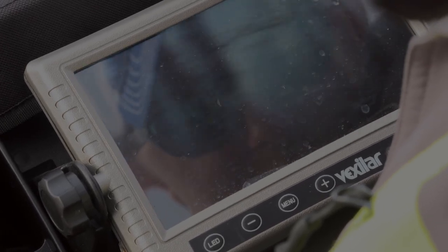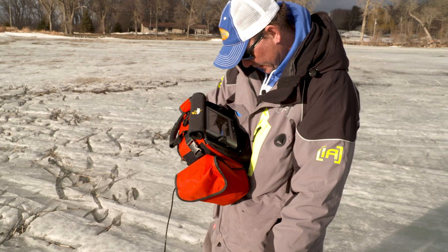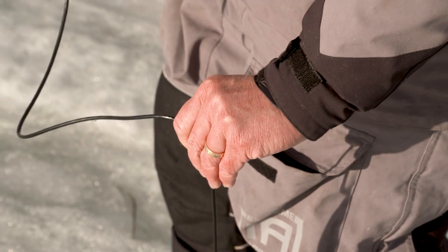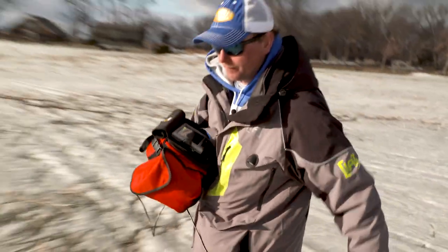Having an underwater camera definitely cuts a lot of time and keeps you from drilling a lot of extra holes that you don't need. Being able to come into an area, scan it, look for fish quick, see what's in there, and then move on to the next one if you don't see anything. Like right there, nothing in this one. So what we'll do is we'll just jump into this next hole.